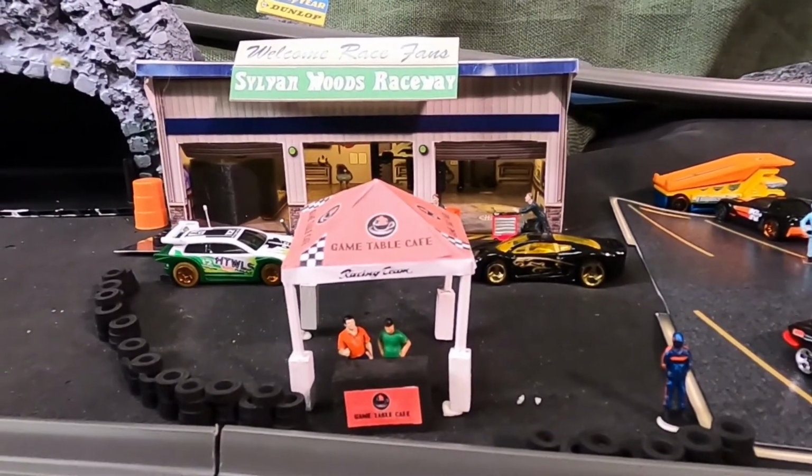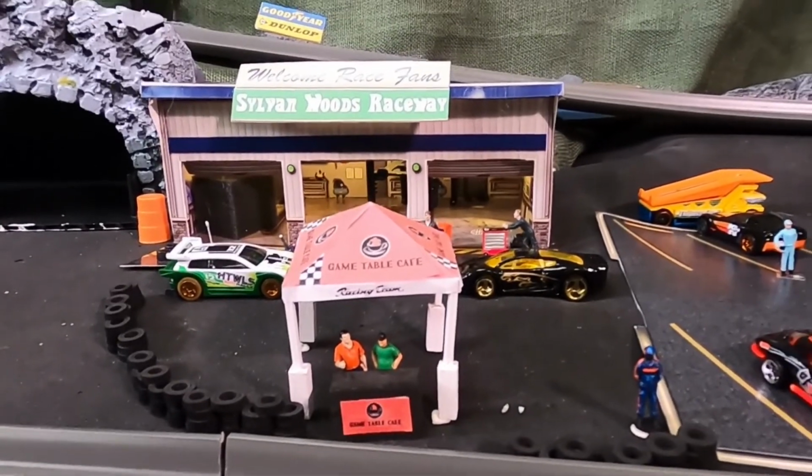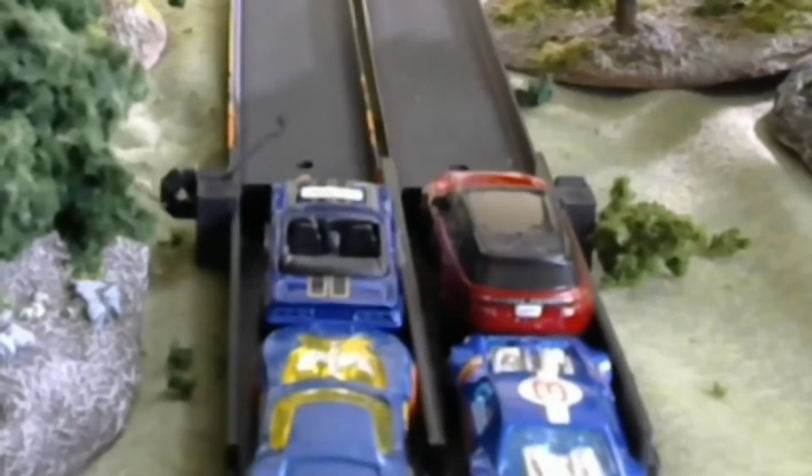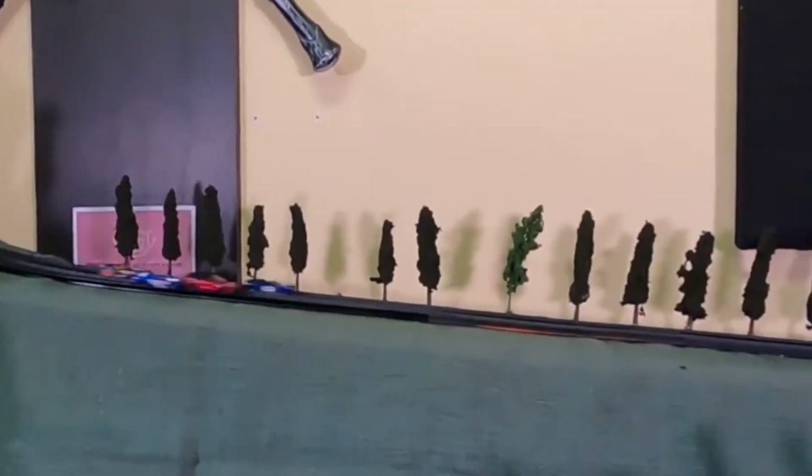Yeah, this final heat's really going to determine who's moving on. They're all pretty close. Anyone's able to move on. All right, Racer Red is on the pole with Steve 1 on the outside.